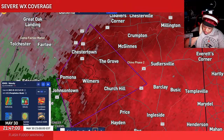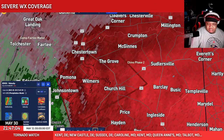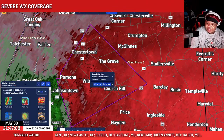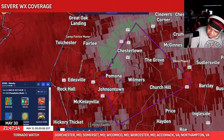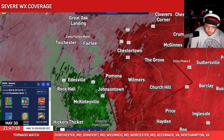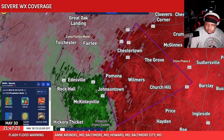Rotation. We haven't got any rotation updates in a little bit. Sometimes I will say the Dover radar does put out updates a little less compared to Sterling. I mean, there's Sterling, and that was 2 minutes ago. There's Dover. Dover's 6 minutes old at this point. That tornado is probably, if we have one, over towards Pomona.